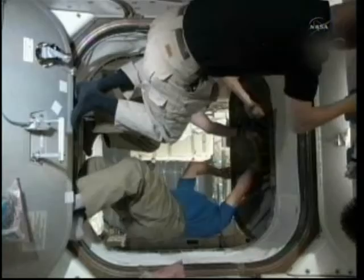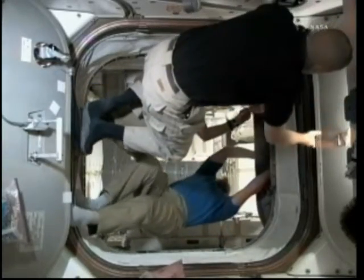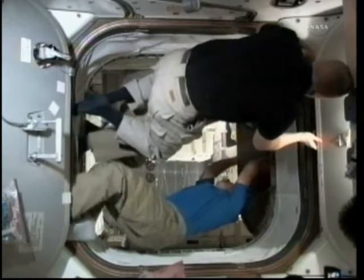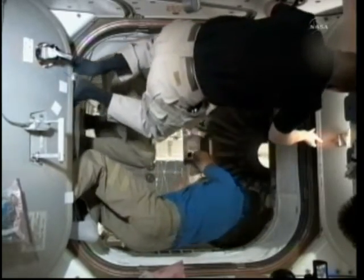5:17 p.m. Houston time, the hatch is opened into the permanent multi-purpose module, the final pressurized module of the U.S. section of the International Space Station.